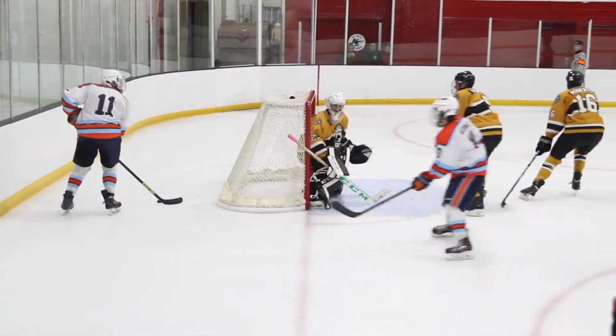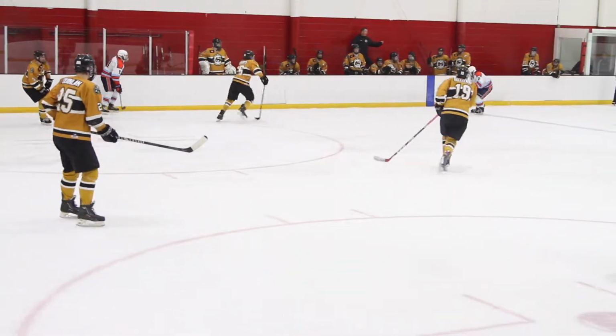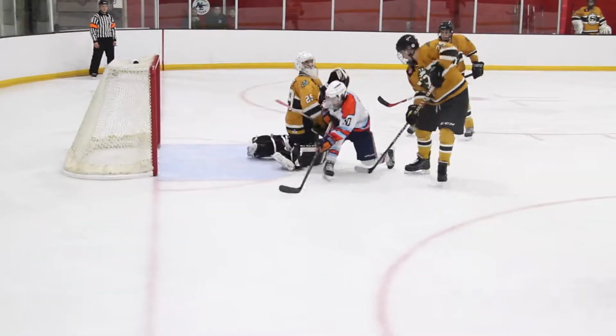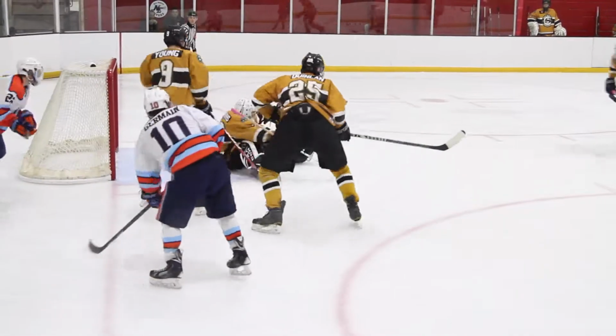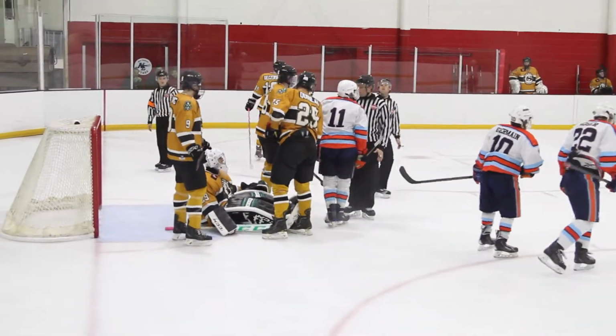Now Kendi, Jermaine following him behind the net. Kendi's controlling, puts it up to Lyle. Lyle's going to slide and throw it up. It's in front. Jermaine couldn't corral it. He had a chance. And Norris just puts his legs over it.